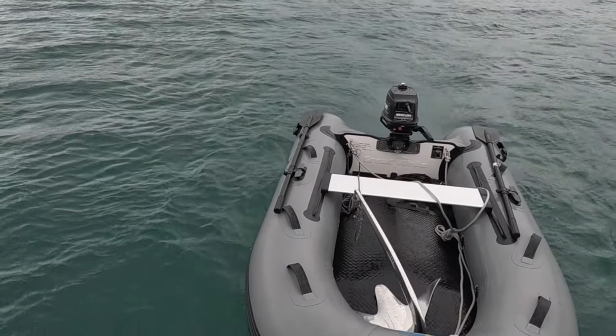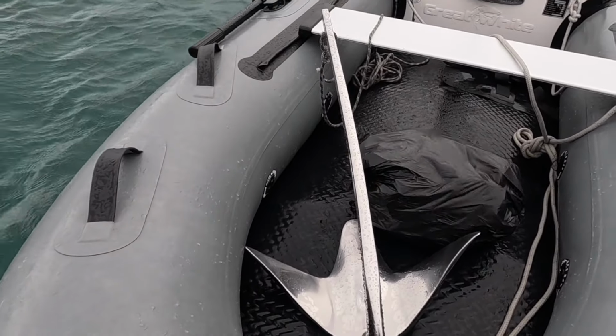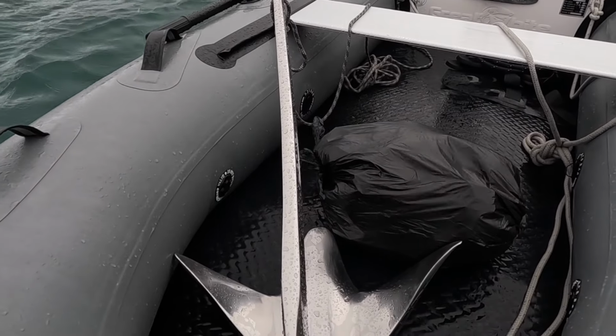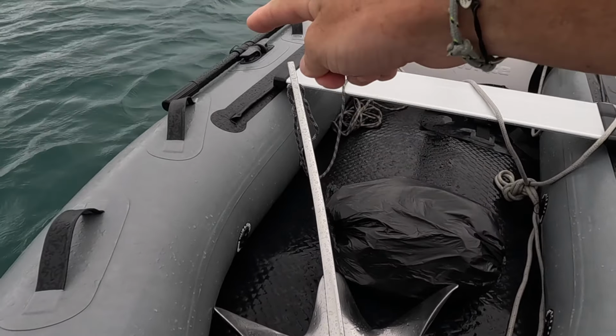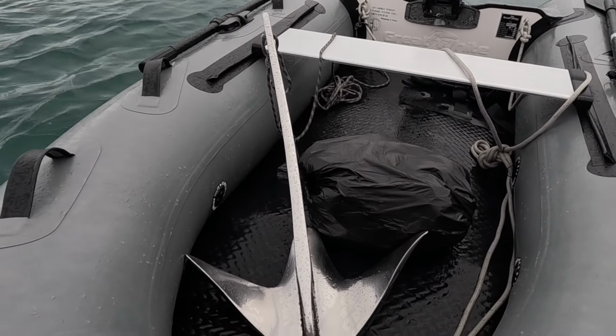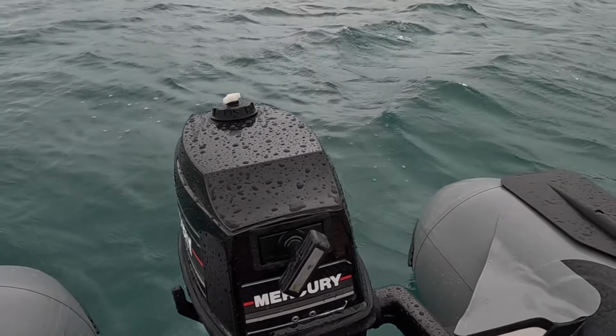welder shop here. They have a hydraulic press, so hopefully we can make it straight again. It's just a smooth bend, so I think it will be okay. As you can see, it's banana shape. Let's try to fix this anchor then.